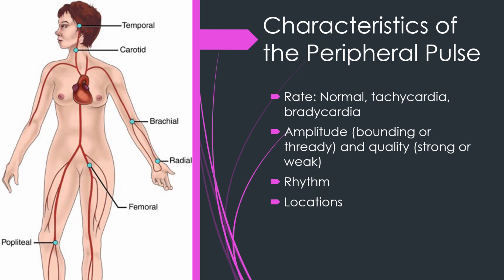We also assess the amplitude of their pulse. Is it bounding, like it's beating really, really hard, or is it thready and really hard to feel? What is the quality? Is it strong and easily felt, or is it weak and hard to feel? And then we check the rhythm. Is it coming exactly on beat every single time like a metronome playing, or is it irregular, coming whenever it feels like it?